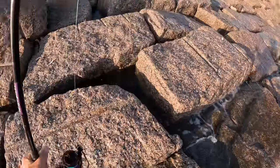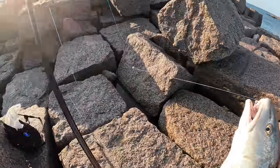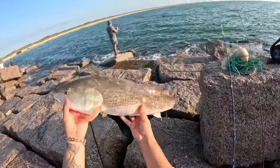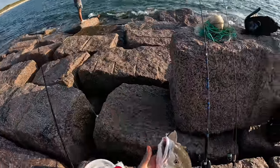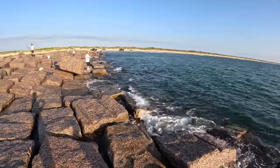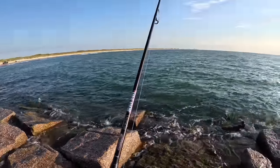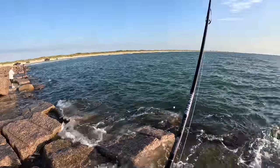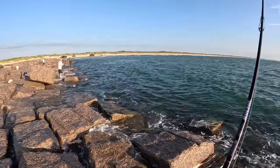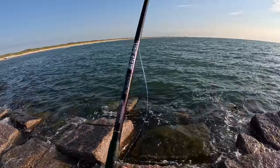Sent him, freaking drum. Oh, we're on them, boys. We are on them. Dang, dude, so much fun when they're biting like this. Beautiful slot. Dang, doubled up. Nice. Yeah, just cast it out, dude. That's crazy. See if we can triple up with them. Oh, I just got picked up.